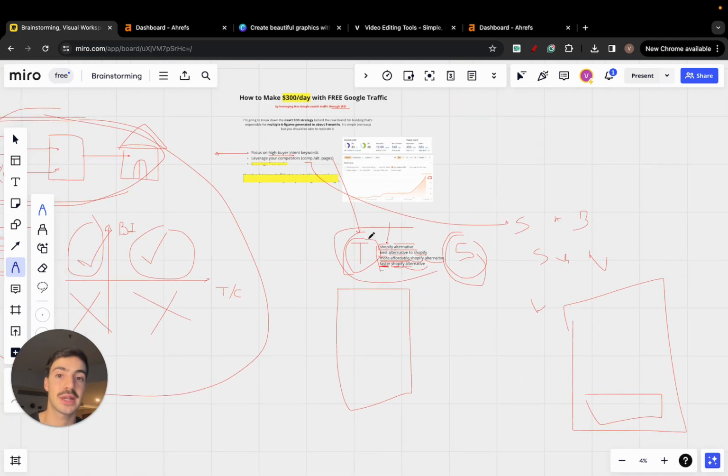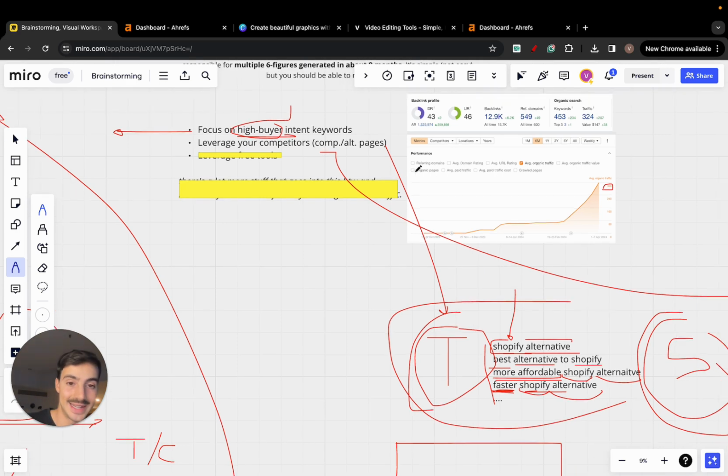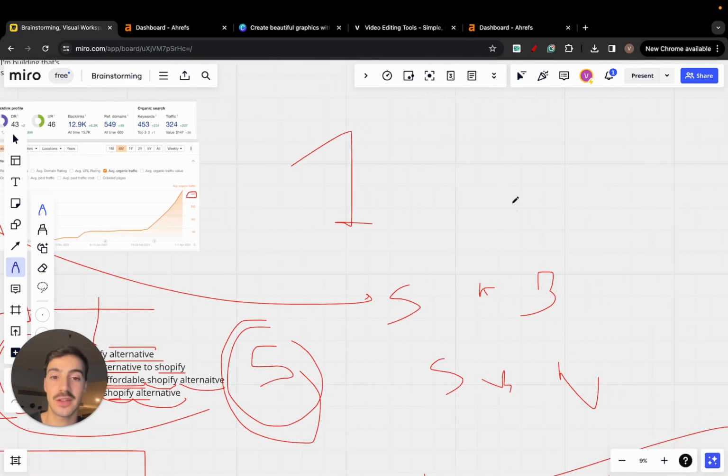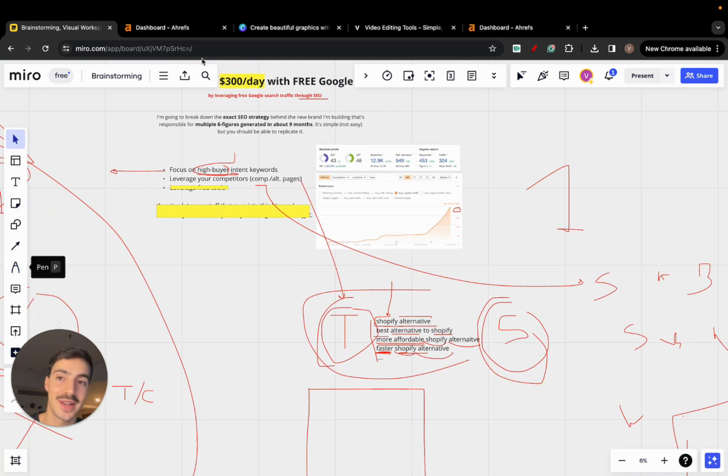So again, you're leveraging the well-known brand names of other brands, and because you're better at doing X, Y, Z, you insert your brand in there and quote-unquote steal that traffic for, again, high buying intent keywords. This is the key here, high buying intent. Don't look at the traffic, look at the intent of buying. That's the biggest thing, right? If traffic is 1, but the intent of buying is 1 million, go for that keyword. Don't look at traffic, look at buying intent. Super important, okay?